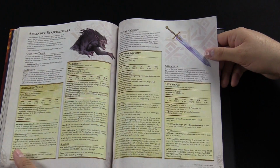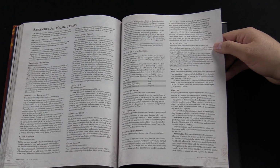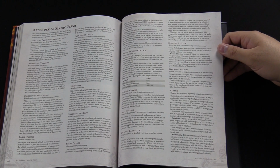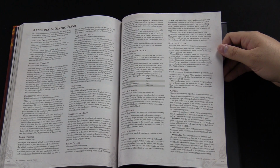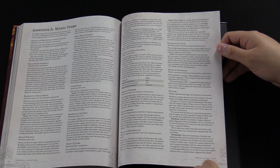Oh, okay, here's where we get to the creatures. Let me back up. Magic item appendix, what Jake was just talking about. This is kind of a big deal, so you want to check to see if there is a specific magical item in the adventure. It's got all the interesting stuff here for you.